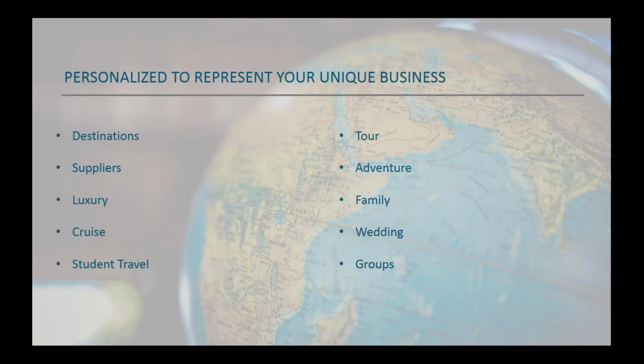So Passport Online does have a template-based website program, and that allows us to charge you a really reduced setup fee and a lower monthly fee than you'll find in a lot of places. But within those templates, there's so much customization and personalization available that you can really show your own personal touch and highlight what's important to you. So some of the different topics you can do, and definitely not limited to any of these, we can highlight destinations, suppliers, if you sell luxury travel, cruise, tours, student travel, all of these.